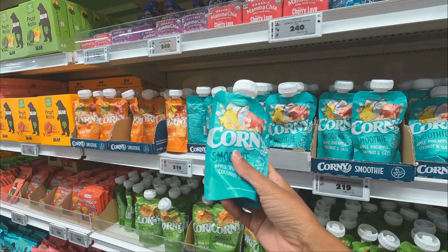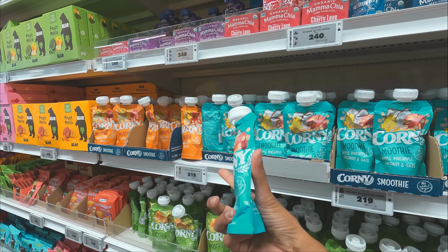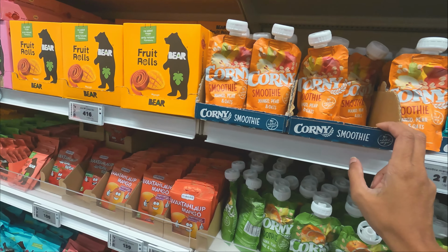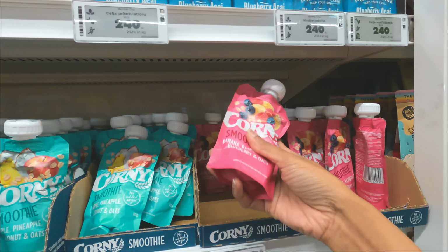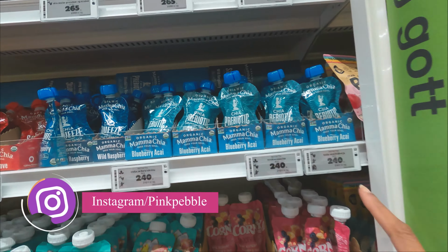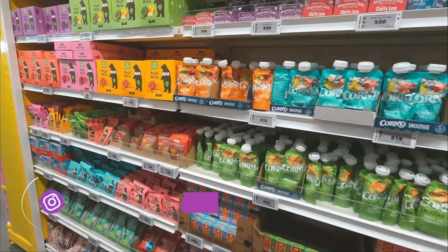These are the oats that they have. You can eat them on the go. This is very, very cool. I'm going to pick up one to taste it. I will pick up the raspberry and blueberry one. This is a really on-the-go breakfast. And you have a prebiotic, and different varieties over here.